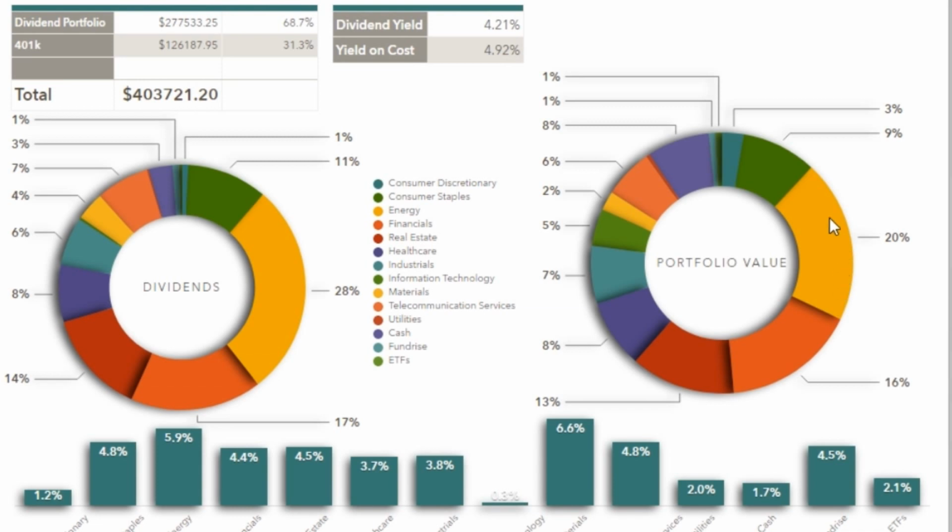I already have DRIP, or dividend reinvestment, on energy stocks mostly turned off already. Financials, I'm also considering doing that, and then potentially leaving it on for real estate, but that's just something else. But in terms of dividends, almost 30% by itself is coming from energy, and 17%, so almost a fifth of the portfolio's dividends, is coming from financial stocks.